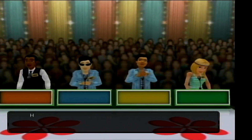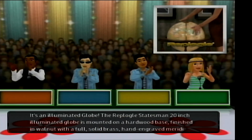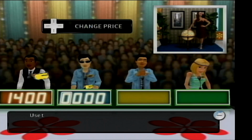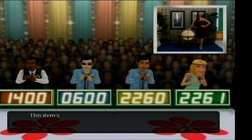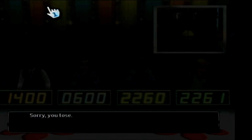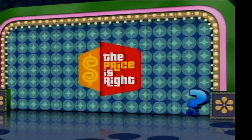Welcome to Contestants Row. It's an illuminated globe. The Replogle Statesman 20-inch illuminated globe is mounted on a hardwood base finished in walnut with a full solid brass hand-engraved meridian. What is your bid? $600. Oh boy. The actual retail price is... Strike one. You lose. This is your first strike. Don't worry, you still have 2 to go.